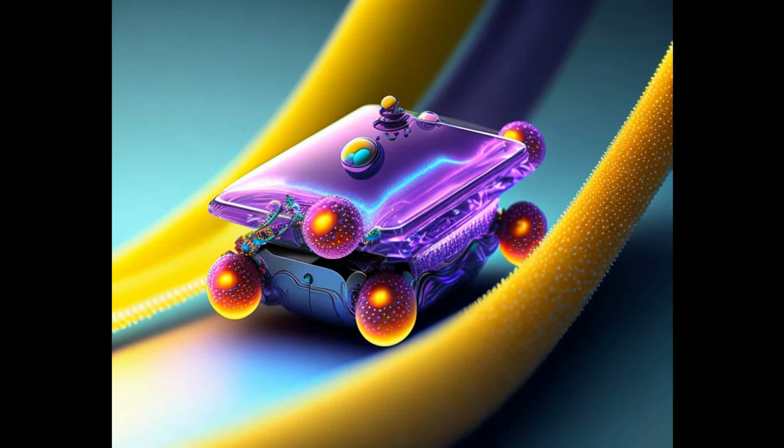Nanobots, also known as nanorobots or nanomachines, are robots that are on the scale of a nanometer, or 1/1,000,000th of a meter. They have the potential to revolutionize a wide range of industries and applications due to their small size and unique capabilities. Here are some examples of what nanobots can do.